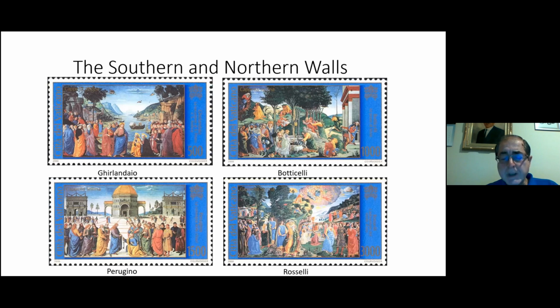And Perugino was the coordinator of this painting, of all the approach to take in painting the southern and northern walls. And Ghirlandaio was a painter that luckily went back to Florence soon after he finished his work, because Ghirlandaio has been basically the painter with whom Michelangelo discovered paintings. Without Ghirlandaio, probably Michelangelo would not have been able to achieve what he has achieved.